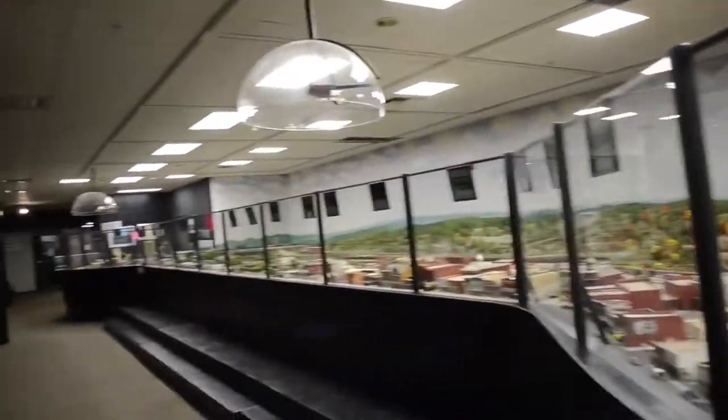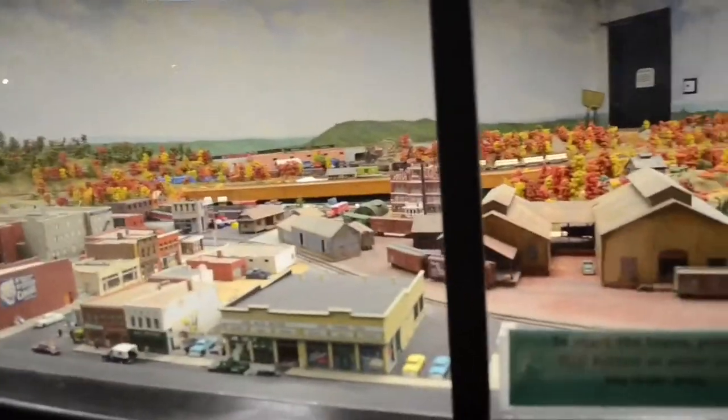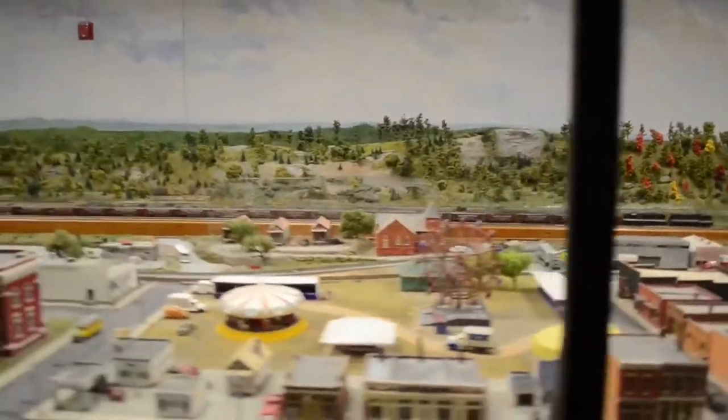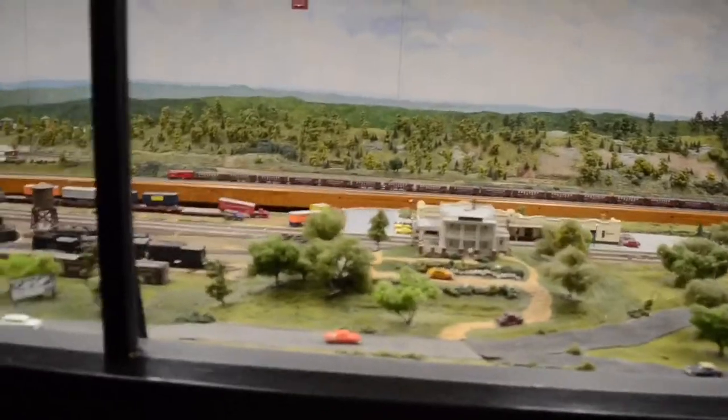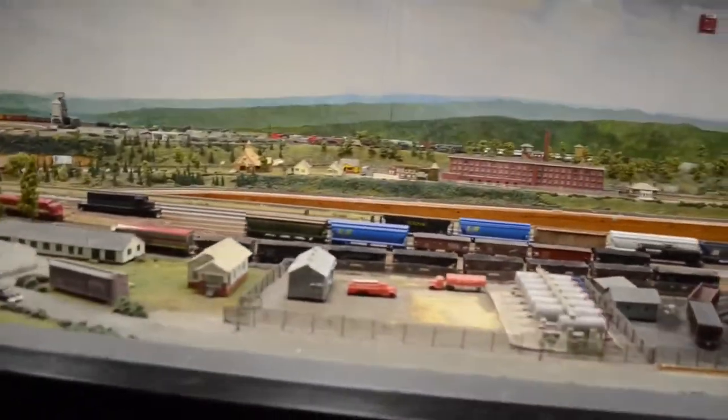Look at this model train set here. This thing is huge. Probably one of the biggest ones I've ever seen. The detail that they put into this model train set is absolutely amazing. This is Gadsden, Alabama. They have the industrial shops, the streets are done, the Capitol buildings. I really don't see any trains that are moving right now, but the rest of this is simply amazing. All the way down to the little cars and street signs.